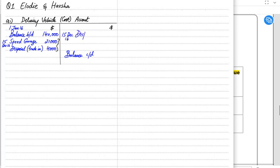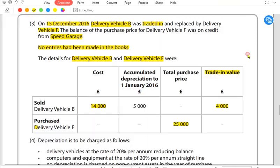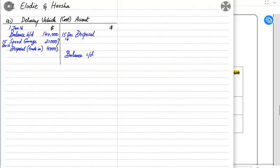So the entry that we need to make whenever we sell a non-current asset: vehicle account should be credited and disposal would be debited by the original cost. Okay, what was the original cost of the vehicle that we have sold beta? Original cost was 14,000. Now it's time to balance this T account beta.